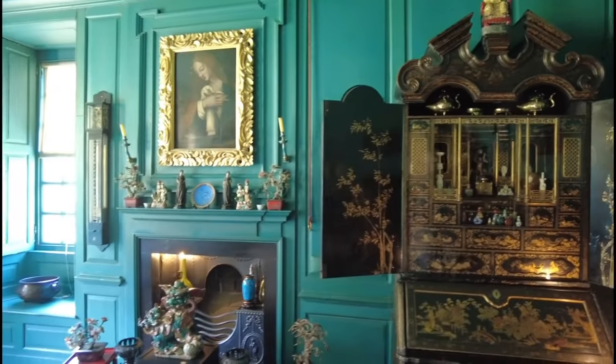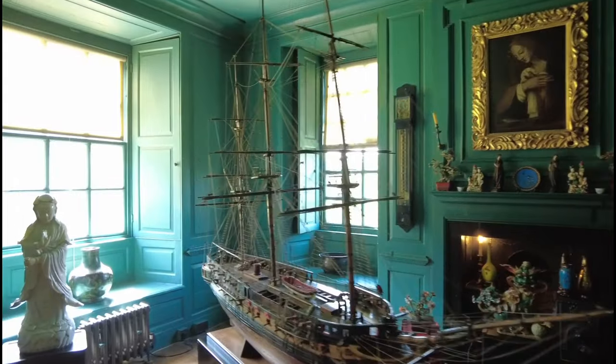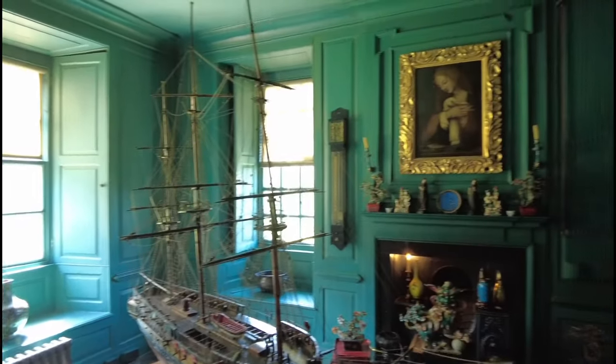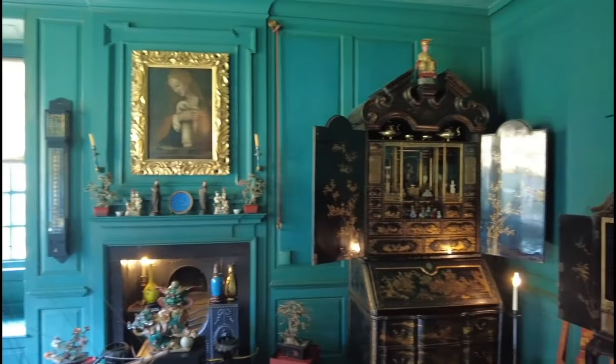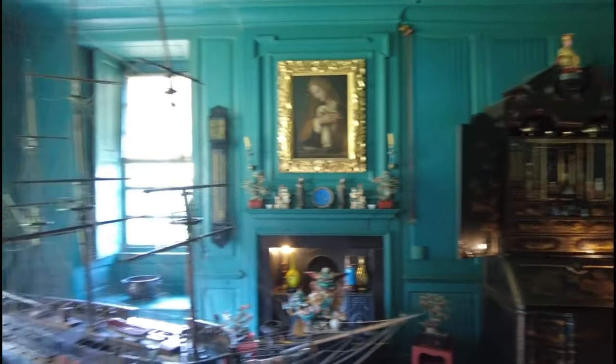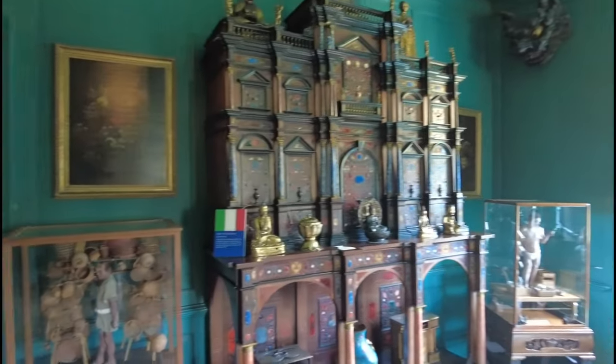So as you can see, we're inside this manor house, and it's just, from the moment you get here, stuffed full of such amazing artifacts. Boats, dolls, toys, musical instruments, samurai warrior kits. You're going to see so much stuff in here. So come with me, let's explore this amazing house together.